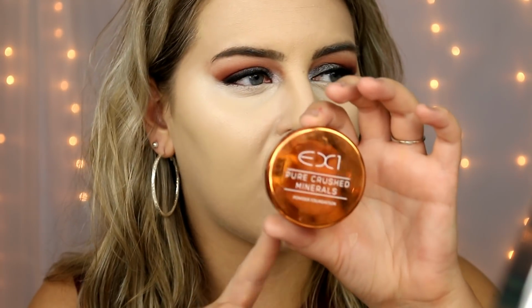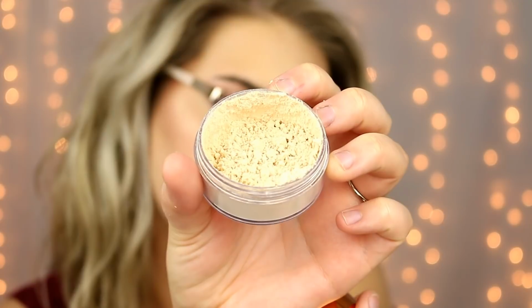It does look very seamless. It looks very smooth. It feels a little bit drier just applying it. So they sent me two different powders. They sent me a loose powder and then a compact powder. The loose one is called the Pure Crushed Mineral Powder Foundation. This is $13 on that Feel Unique website.